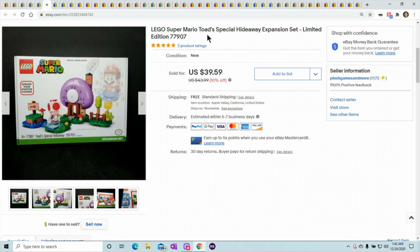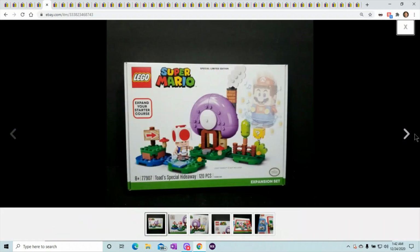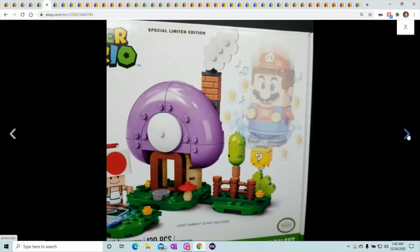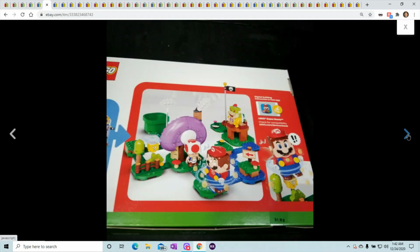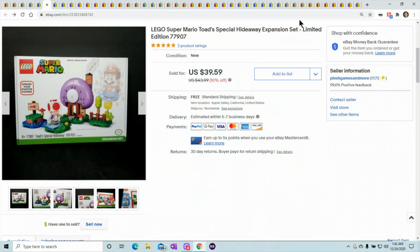This one I sold almost overnight. It is a Super Mario Lego set. I believe I got this off of clearance off Amazon, if I remember correctly. It was either Amazon or Best Buy. I believe it was Amazon. And it sold for $39.59.